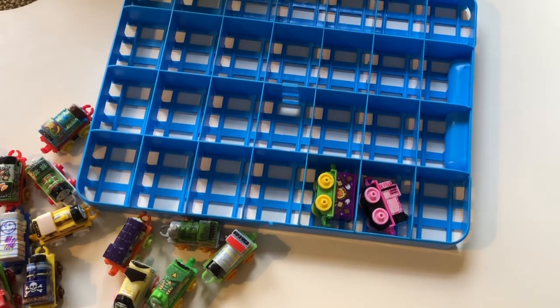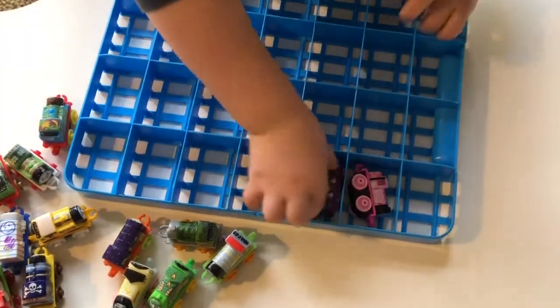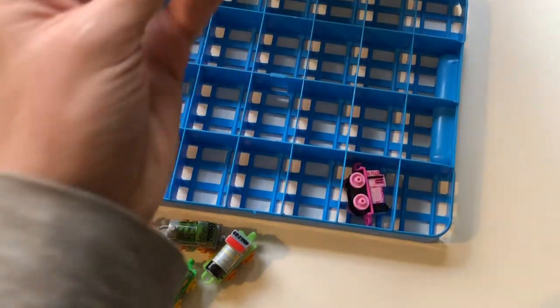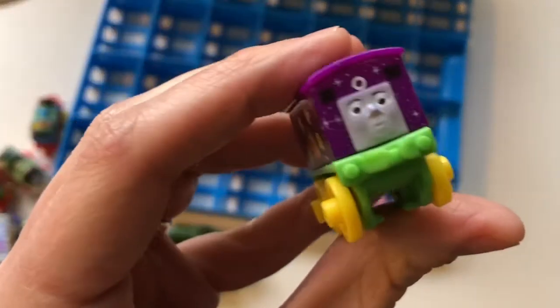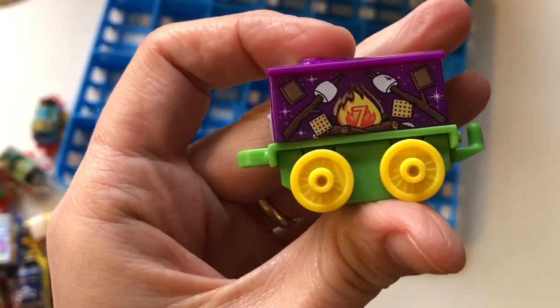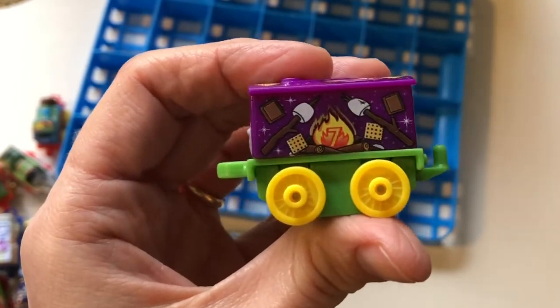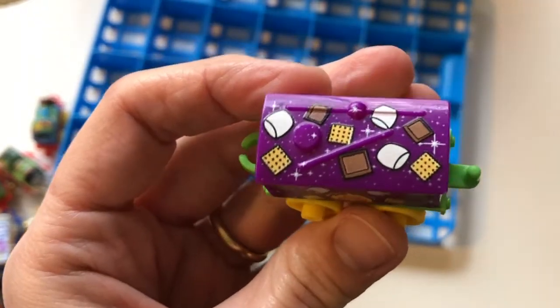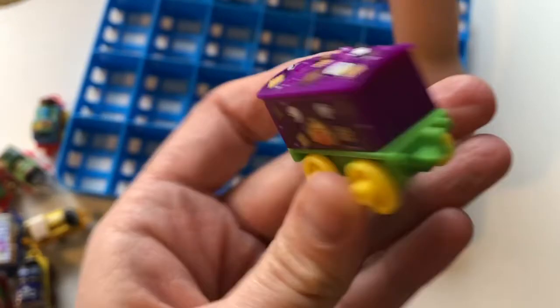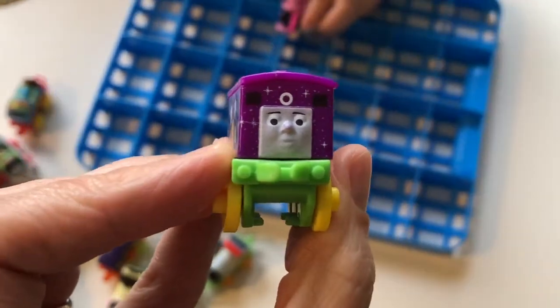Who else do you have? Toby. Well, let's say he's square, right? He has marshmallows and crackers on him. Are those s'mores? Yes. Is he s'mores Toby? I'll have some more Toby, please. Good old reliable Toby, the tram engine.